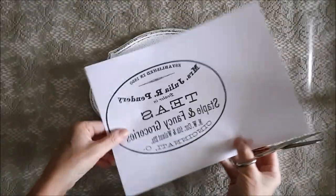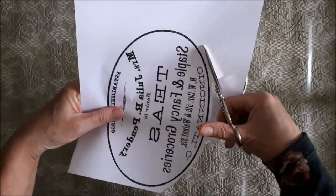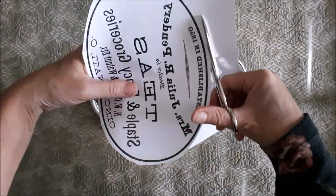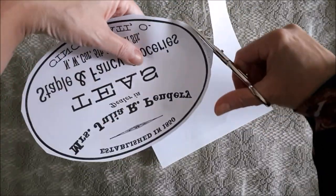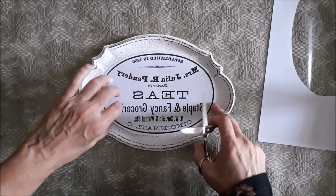And this one here was from the Graphics Fairy and it was the completely correct size, which was very lucky. So I made it into black and white and I printed it from my inkjet printer with reverse text. Here's how it turned out.